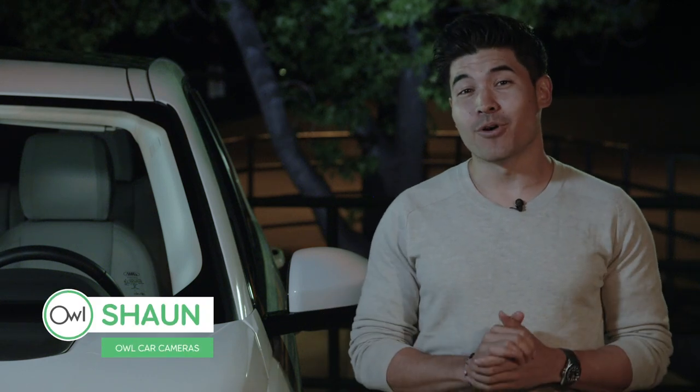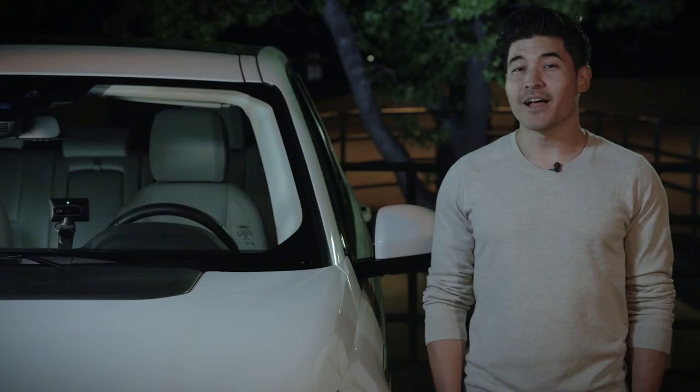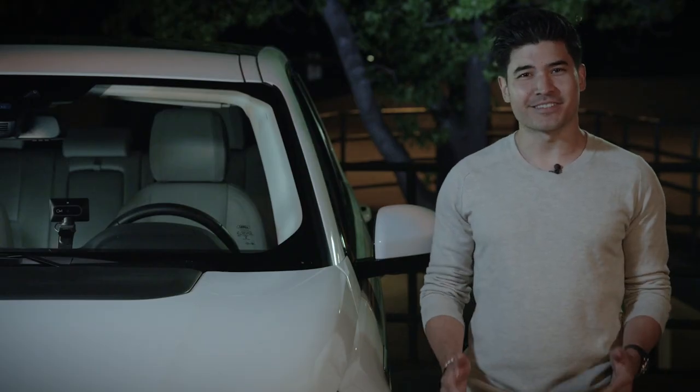I'm gonna show you how the OWL car camera protects you in crashes, traffic stops, and break-ins. OWL has an LTE connection, which means everything just works. When driving, the camera is always recording.